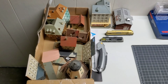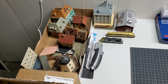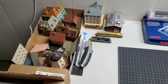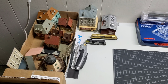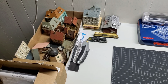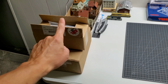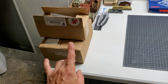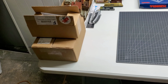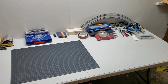My Nana's friend Tom gave me this box of N-scale buildings, so I have all those now to play with. He said I could use them maybe to scratch build, maybe I can kit bash with them, but he gave them to me and that was awesome. So if you watch this, Tom, thank you for that. And a box I'm going to ship out to get decoders installed in locomotives, and the box down there is mail call, but that's another video. So that is the work area I set up.